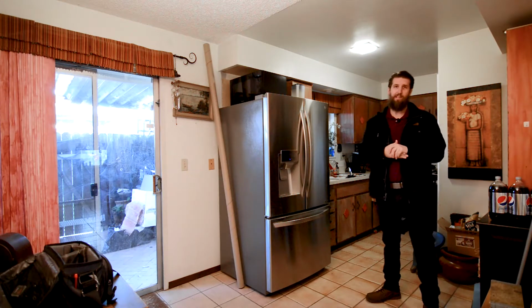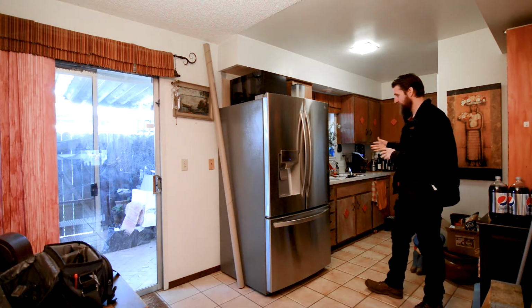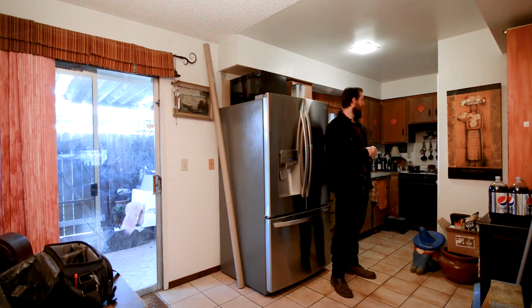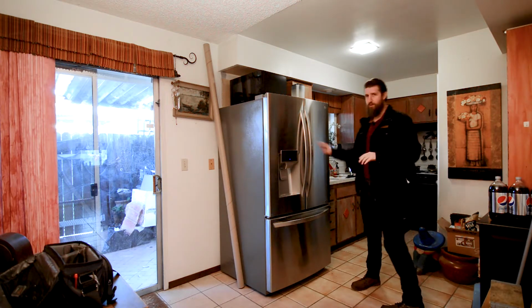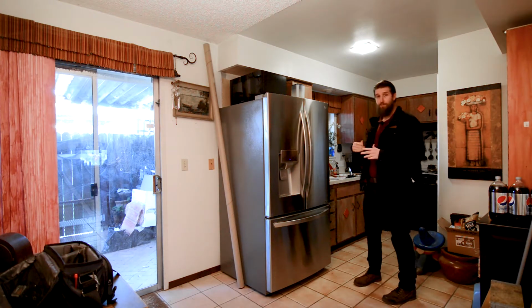Hi, and welcome to our latest kitchen remodel. We are remodeling a small kitchen that has a wall that we're going to be removing and relocating a water heater to the outside of the house. This all gets redesigned. The refrigerator gets moved to the other side. These soffits come out and all new cabinetry goes in.